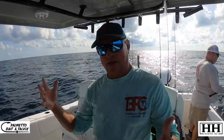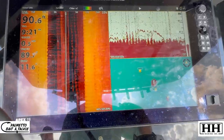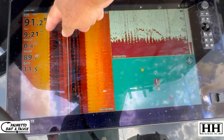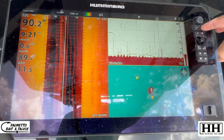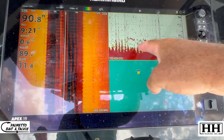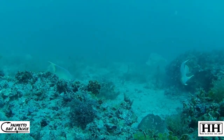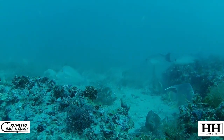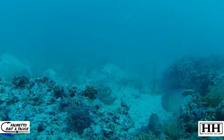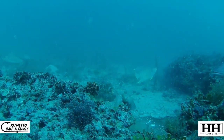Yeah, that's true. All right, folks, I'm going to send down the underwater camera to show you exactly what we're looking at. You can see on the screen here where we have a ledge right here. We have some really hard bottom and some really rocky bottom. And you can see the fish coming up in the water column. We've caught mangrove snapper, yellowtail snapper, red grouper, gag grouper, scamp grouper, triggerfish. So we've caught a lot of different fish, but I think that they're catching on to us at this spot, so we're gonna move a little bit.